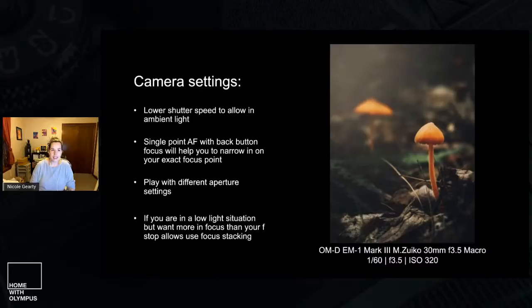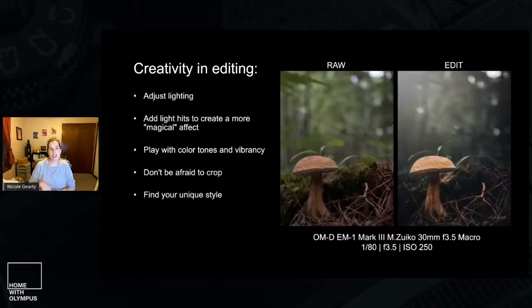And I forgot to mention, the focus stacking does happen in camera with the Olympus system, so you don't have to mess around with it out of camera if you don't want to. It does save all the images if you want to focus stack it yourself in a different program after.